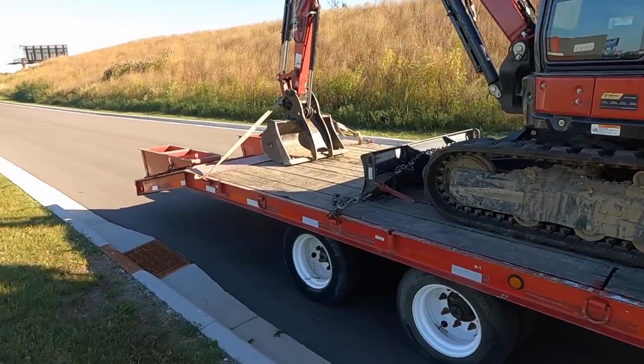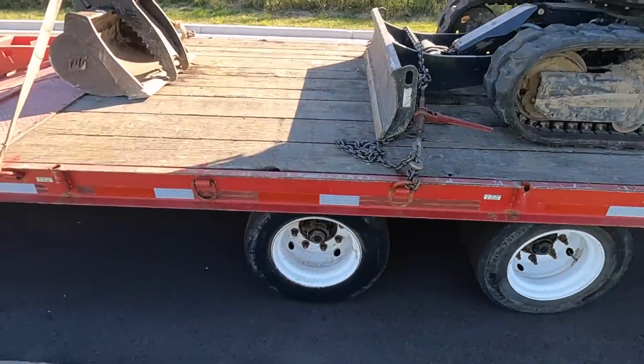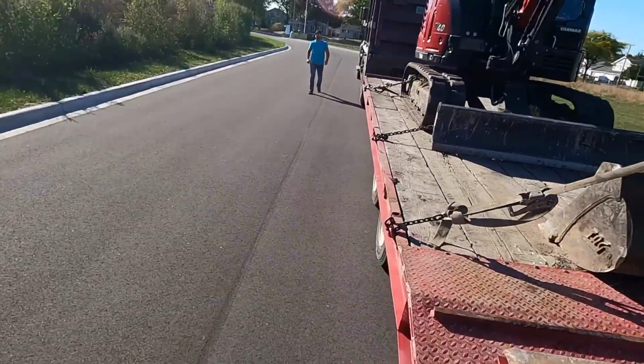Machine's here, and get this thing unloaded. Now that's some service.